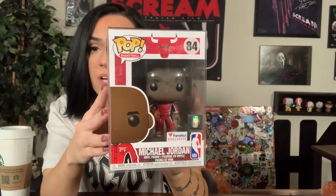We got Michael Jordan. This is the Fanatics exclusive. Okay, and his Chicago Bulls. What is that called? Sweatsuit? Jumpsuit? Some kind of suit?